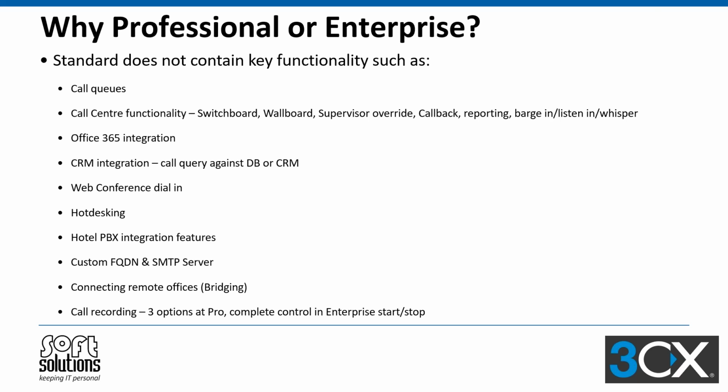This is a key one for you to talk about, the option to have a custom FQDN and SMTP server in Pro and Enterprise and not have it managed by 3CX as the standard edition does. Yeah, so this is really important. From day dot, when we started doing 3CX training, I've always recommended as a best practice network setup having a split DNS, so having the FQDN, both externally and internally for phones, be the same.